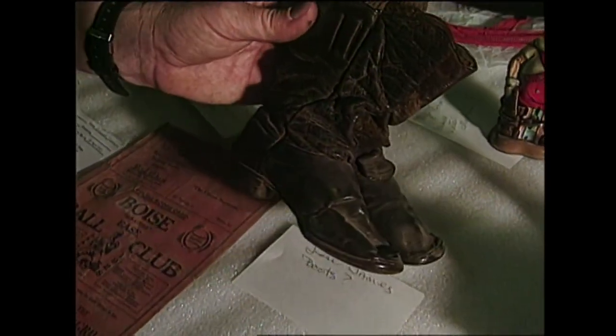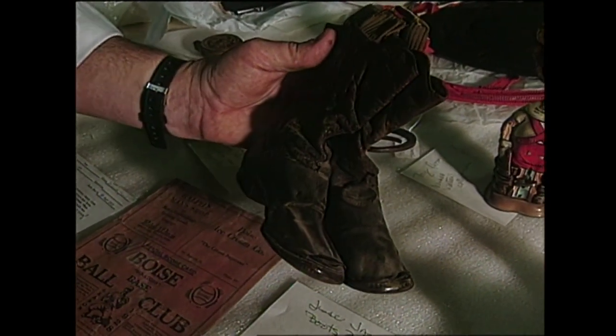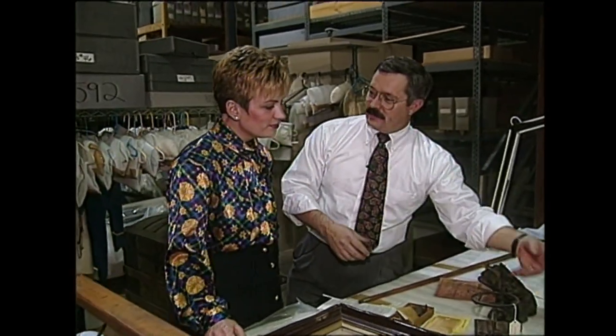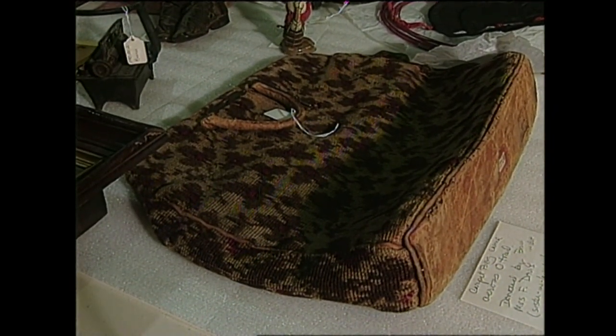And these children's boots here are kind of interesting. These supposedly belonged to Jesse James as a child. This thing over here is a real carpet bag. You've heard of the carpet baggers. Right. That's a carpet bag. That was brought to Idaho in 1863.